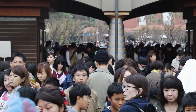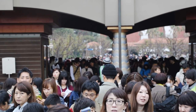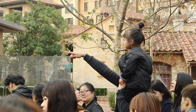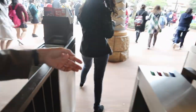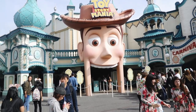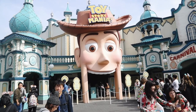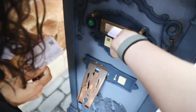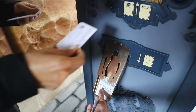Hotel guests get to enter 15 minutes early, but there are still lots of people behind us. Once you're through the turnstiles, make a beeline, walking, not running, to the Tower of Terror to get fast passes. Toy Story Mania is actually the most popular ride here, but we're going to skip it as it's the same as the North American version. Okay. Just got fast pass tickets to Tower of Terror.